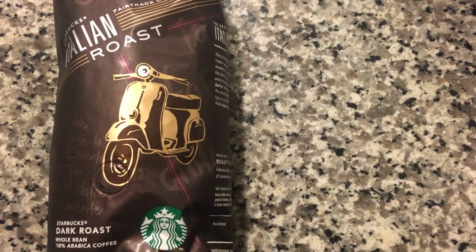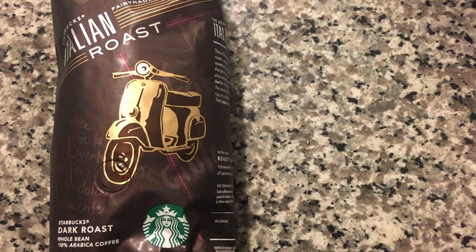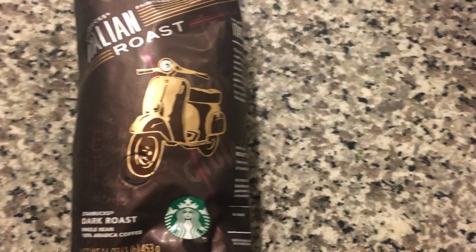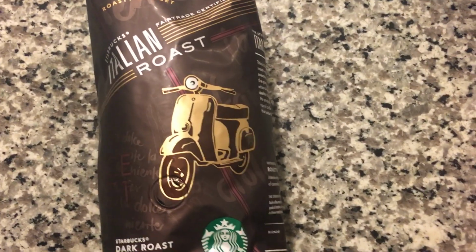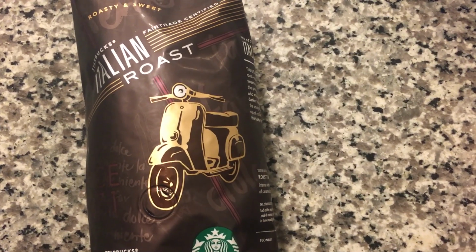If you wake up and drink this on the deck, this is a really good one to drink out on the deck in the morning. If you have the fireplace rolling in the morning, fire this bad boy.